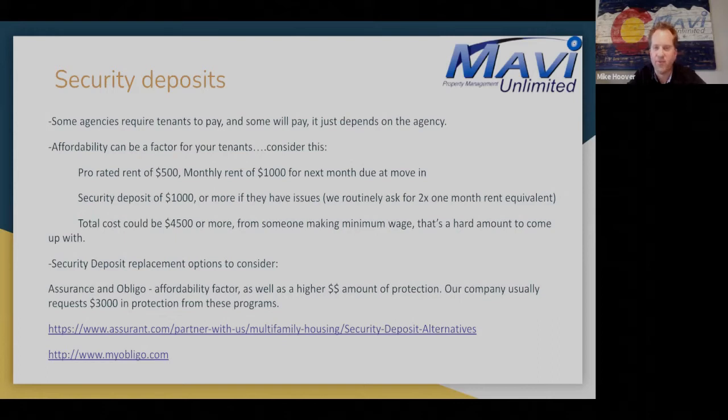Here's a quick breakdown of some assumptions. If we're talking monthly rent of $1,000, maybe the tenant moves in on the 15th of the month. So there's prorated rent for the month of May, and then you add June's rent on top of it because you want that due at move-in, plus maybe a $1,000 security deposit.